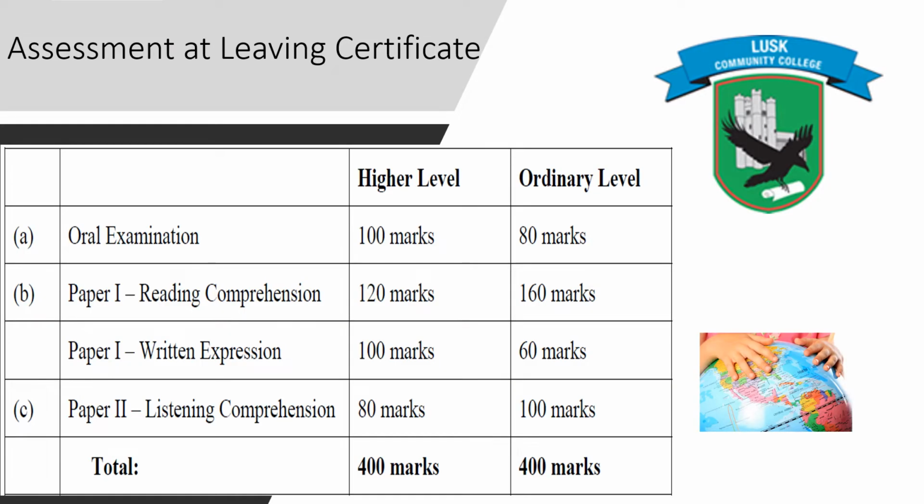So, assessment at Leaving Certificate. At higher level, the oral examination is worth 100 marks, while at ordinary level, the oral examination is worth 80 marks. Paper 1 in the reading comprehension is 120 marks at higher level, while at ordinary level, the reading comprehension is 160 marks.